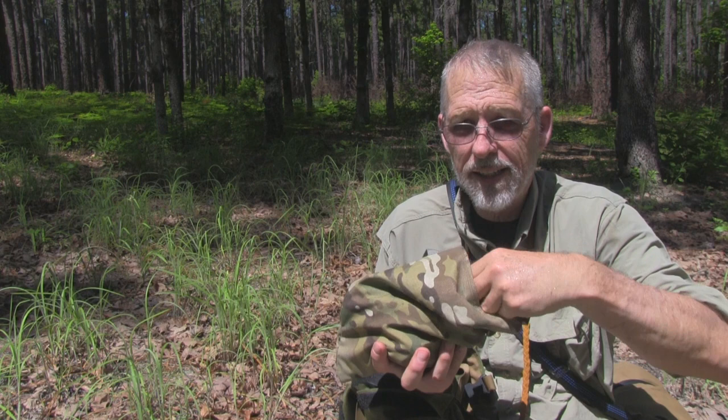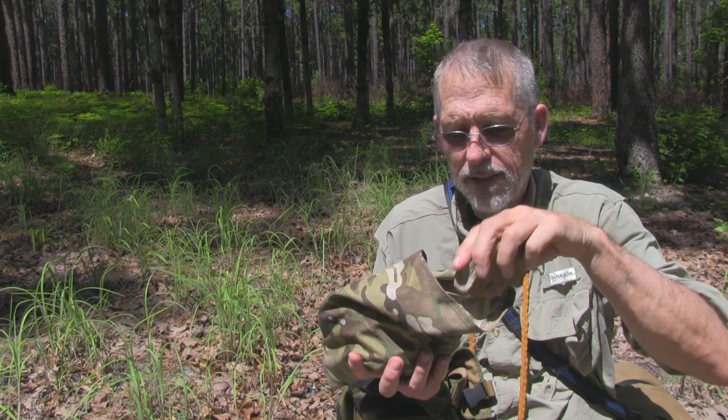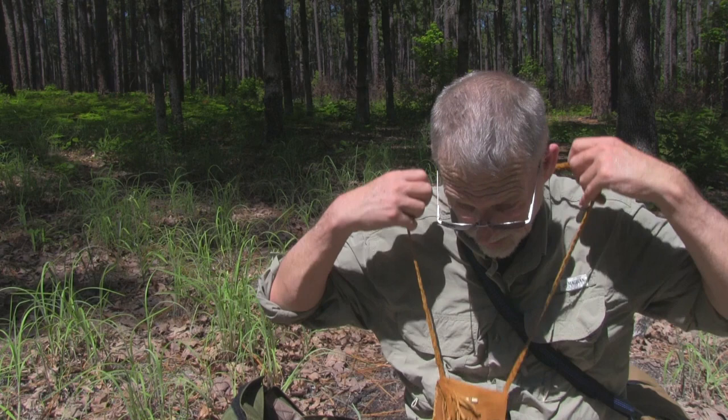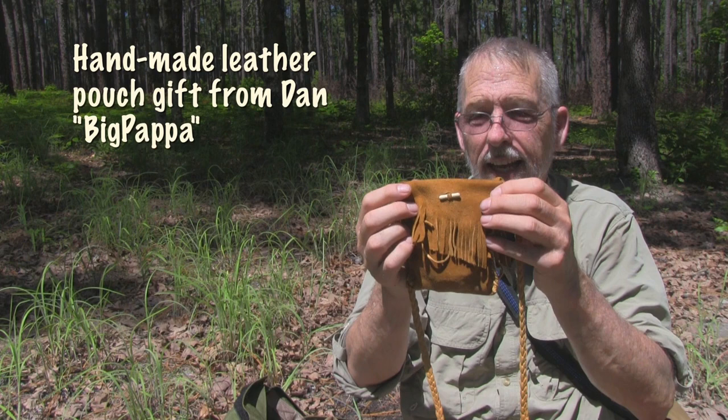This is flint, and the flint will be used with a fire steel to start a fire. And so I'll be using flint and steel. And again, I collected the flint along the way. This is my fire kit. Again, this case was a gift.